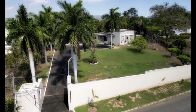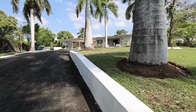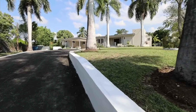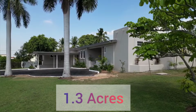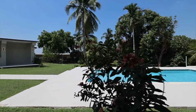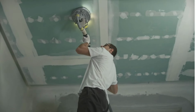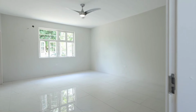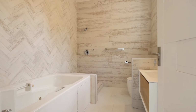From the moment you enter the gates, along the driveway lined with mature royal palms, you will feel at home. This home sits on 1.3 acres of well-fruited, mainly flat to gently sloping land and has been totally refurbished to the highest standard. It comes with 5 bedrooms and 6 bathrooms.